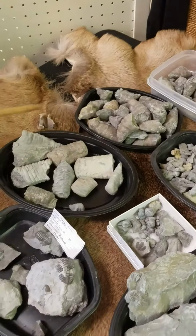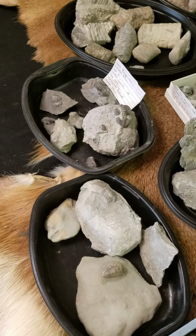And then these are coming into my favorite ones. You have cephalopods, which are squids actually. And this would be the shells of the cephalopod, which is an ancient squid. And then more trilobites. Trilobites. I was so happy when I opened these up. Trilobite. I'm just happy. I just love fossils.